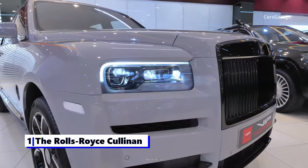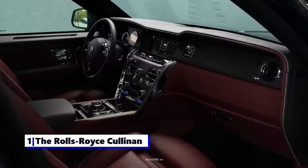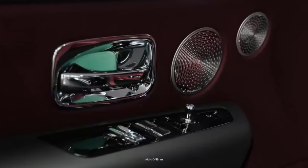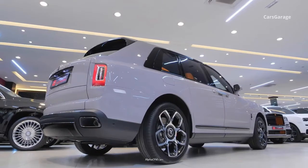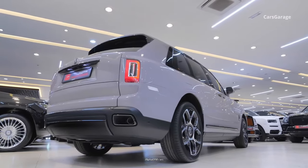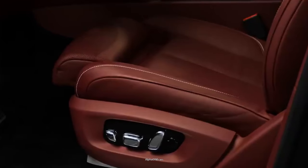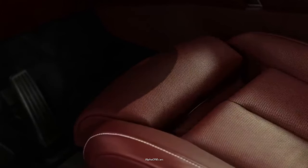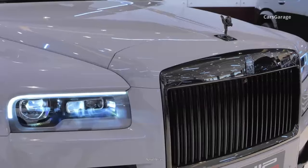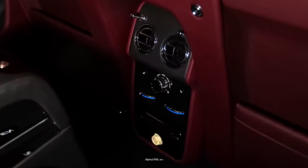Number 1. The Rolls-Royce Cullinan. With a wheelbase of 130 inches, the Rolls-Royce Cullinan is not only the company's first SUV, but also its first all-wheel drive automobile. It comes with a twin-turbocharged 6.75-liter V12 engine. It goes without saying that the Rolls-Royce Cullinan is one of the most luxurious and secure high-end SUVs in the world, offering a superb level of comfort.